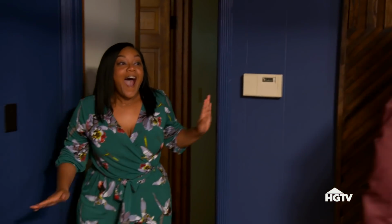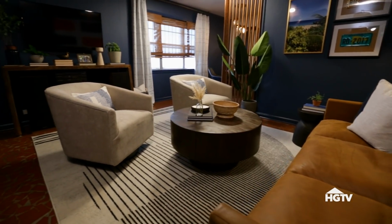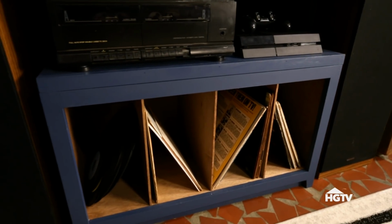No, Carmion, no way. This ain't our house. This is not our house. Oh my God! This is like out of a magazine. Look at the stereo. Look at the stereo. Look at this. You guys. Oh my God, Carmion.